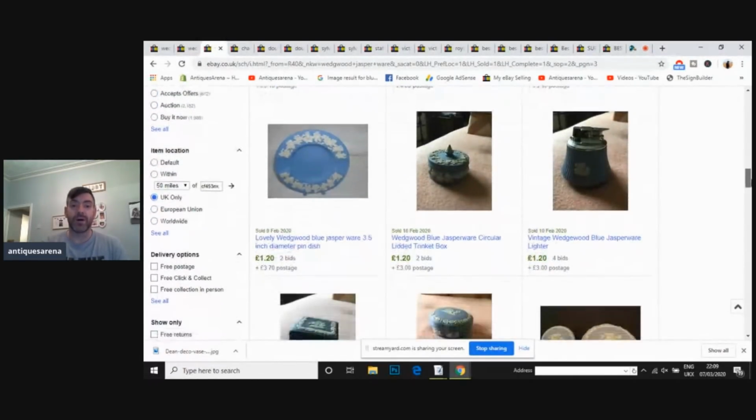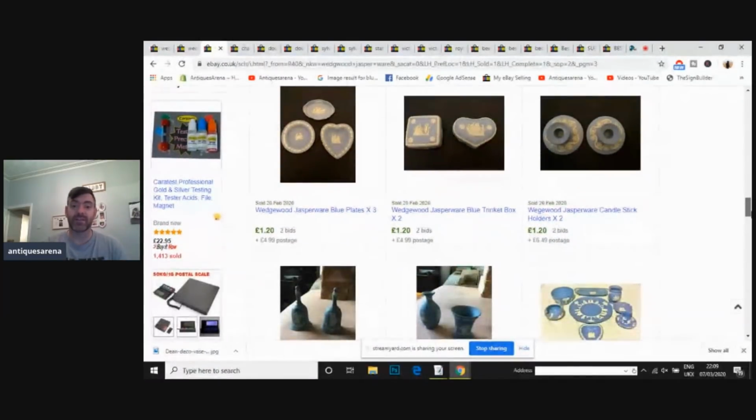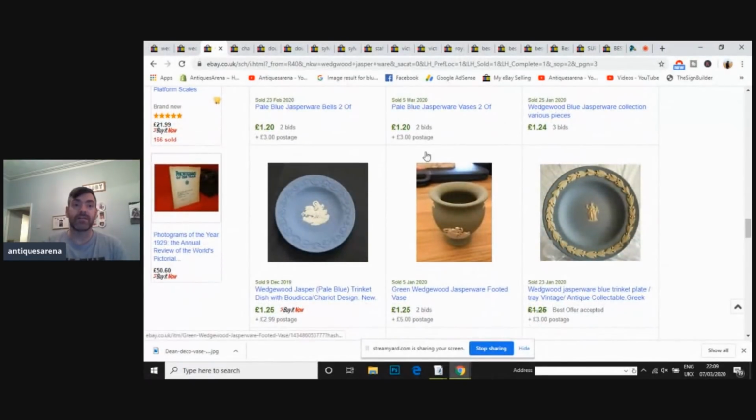So no matter how tempted you are, look at that, a lighter, £1.20. No matter how tempted you are when you see this at a car boot sale, even for £1 each, it really isn't worth it. Candlesticks there, look. Look at that entire job lot. There's 3, 6, 8 pieces, but they're for £1.24. Stay away from it, guys. We're going to move on.